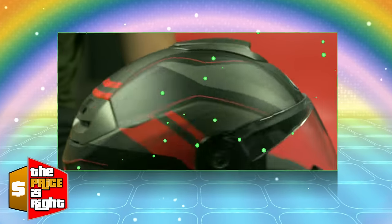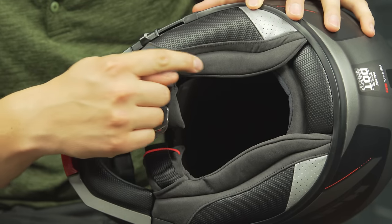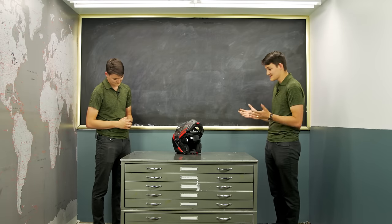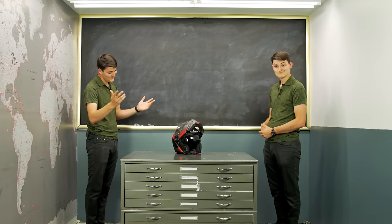Now, if your price is right at $550, the ARFA 90 has the best value. HJC took the old 2012 ARFA Max and swapped in their racing shell from the ARFA 11. So 1,585 grams for this large, well, it's almost as light as the AGV Sport Modular. HJC also added ceiling pads to the neck roll, making it nearly as quiet as the Neotech 2. What you're looking at is the best all-around modular available, full stop. The fact that it also happens to be reasonably priced, that's just a bonus.